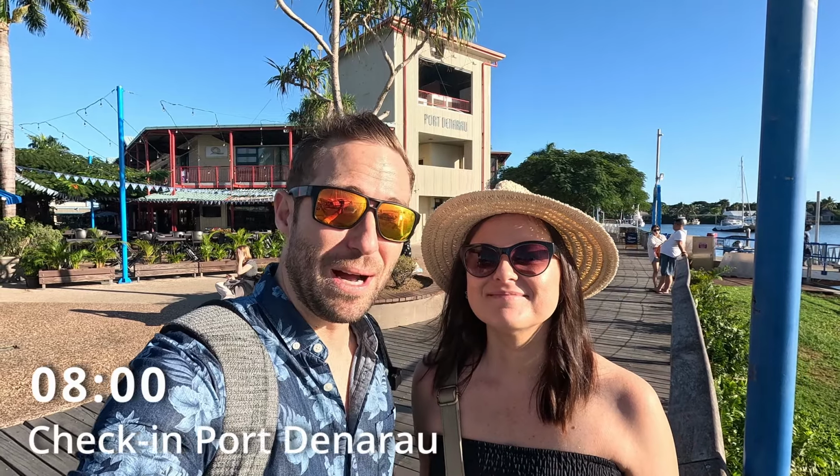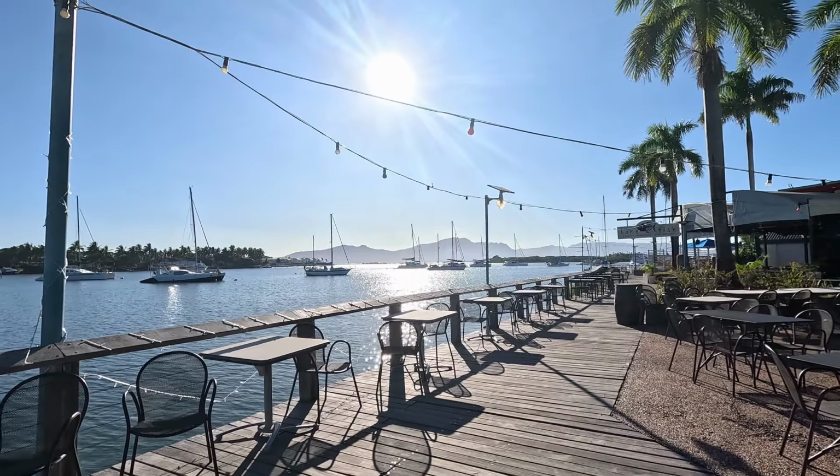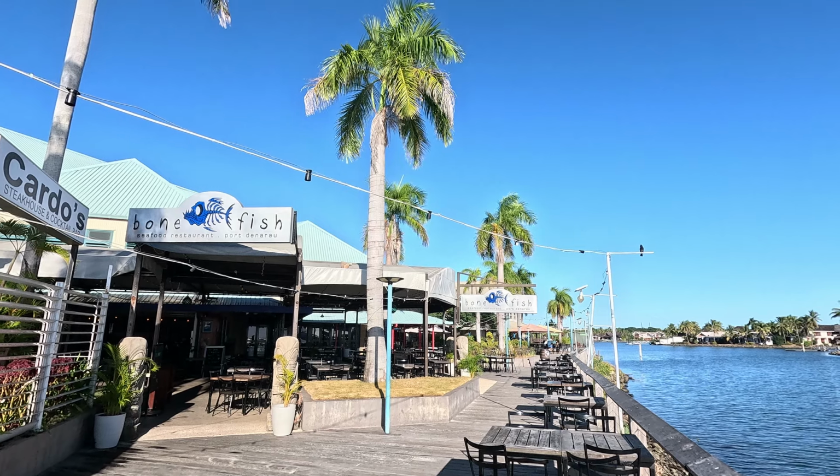We just checked into our Beachcomber ferry. It cost 99 Fijian dollars per person one way. We could leave our bags there so we can walk around Port Denarau for a little bit. And this place is so nice. Oh, so beautiful. The sun on our face. I just want to swim.